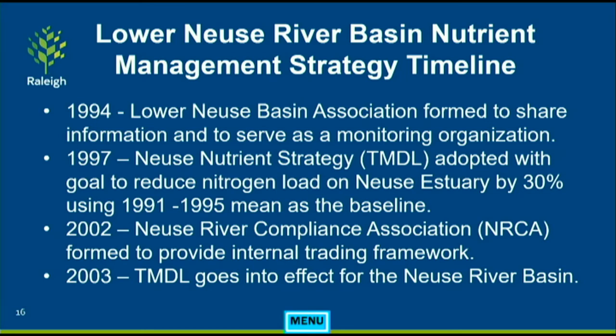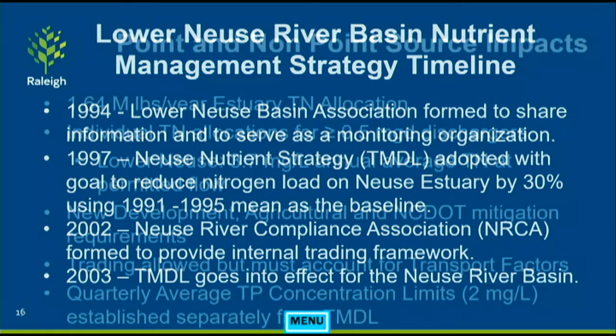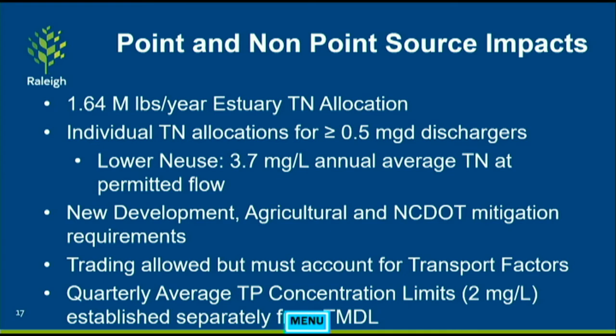Now, each plant or each point source discharge greater than 0.5 MGD, or million gallons per day, was issued an allocation, and that's an annual loading amount in pounds. So 1.64 million pounds was the baseline that was established for those point sources. To achieve the 30% reduction, all plants with existing discharges had to meet a concentration of 3.7 milligrams per liter on an annual average basis at their total flow level. That's how you do the calculation to establish the poundage that was issued to each of our discharge permits.